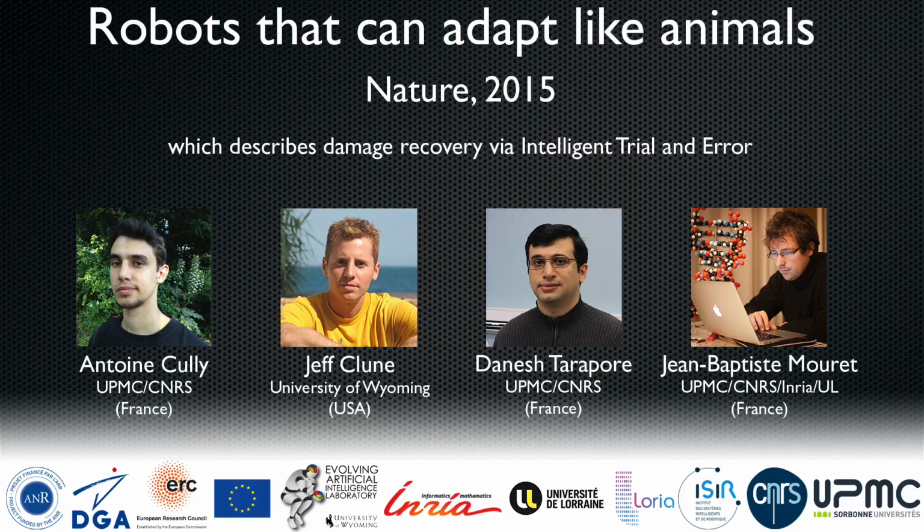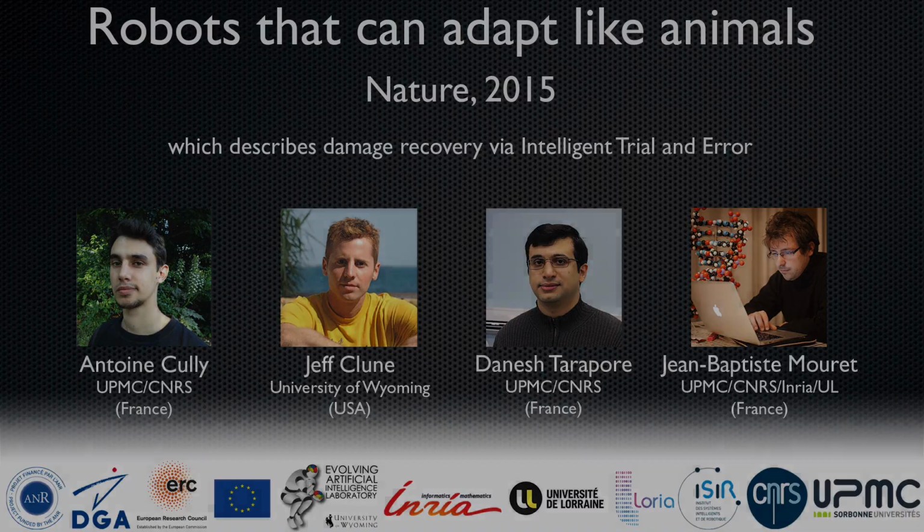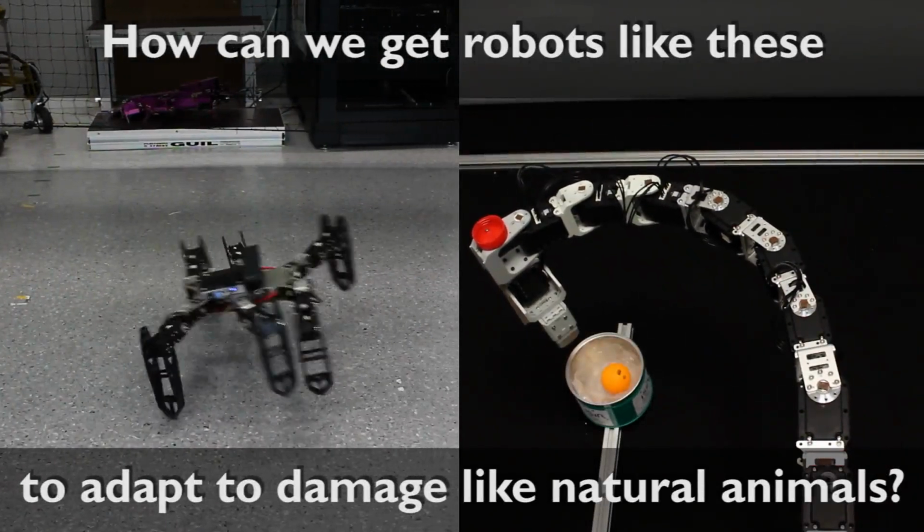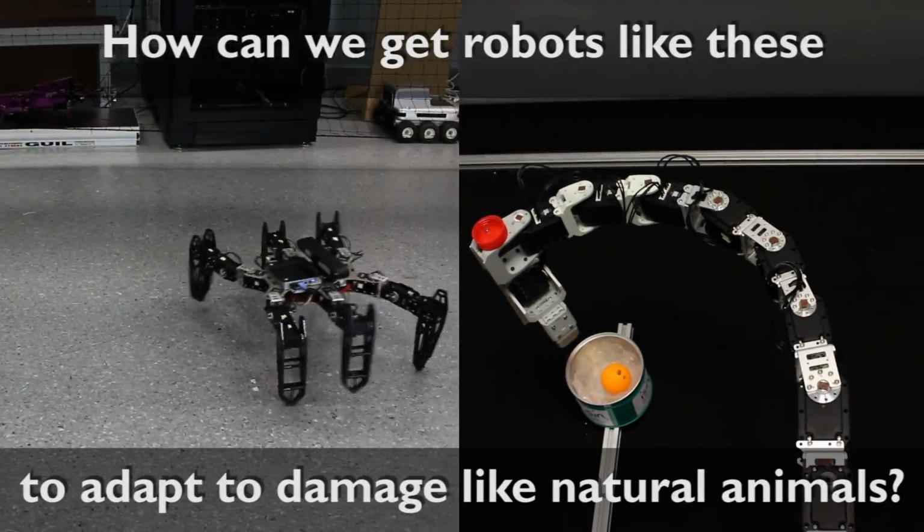Robots that can adapt like natural animals. A paper in Nature that describes damage recovery in robots via the intelligent trial and error algorithm. How can we get robots like these to adapt to damage like natural animals?